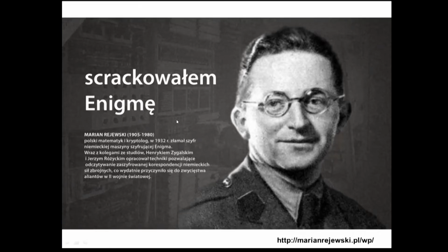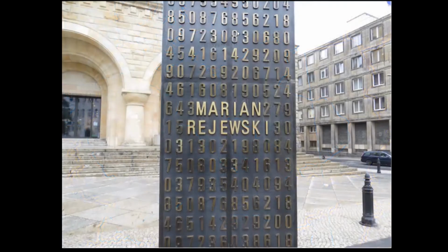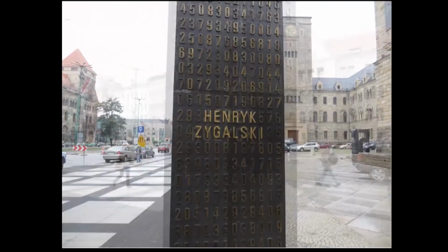And it states here that he was a Polish mathematician and cryptologist. And in the year 1932, he broke the German machine cipher Enigma, along with his colleagues Henryk Zygalski and Jerzy Różycki. A lot of this work was done in the city of Poznań, which is roughly halfway between Berlin and Warsaw on a train line. Outside the Poznański Zamek, Poznań Castle, which is now part of the university, there is this memorial to Marian Rejewski, Jerzy Różycki, and Henryk Zygalski.